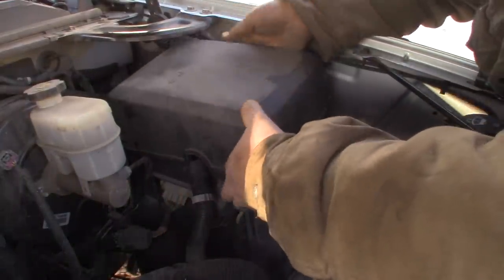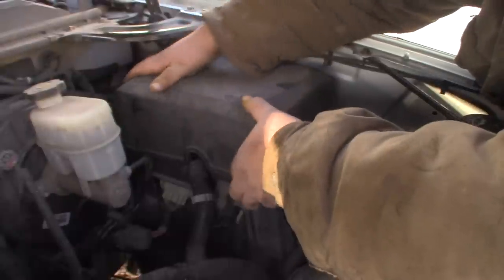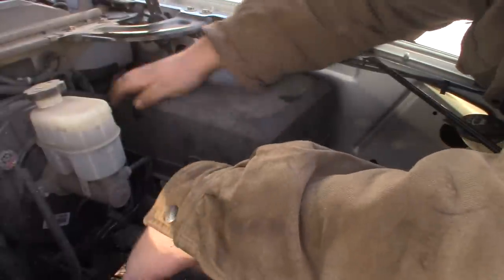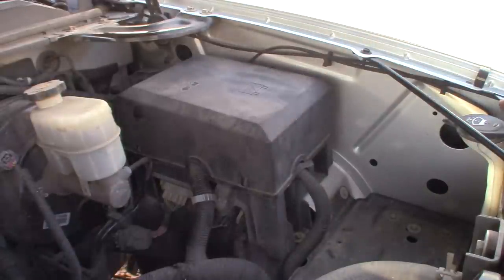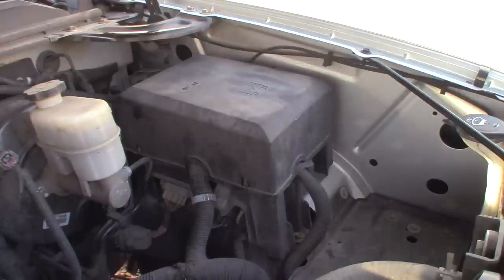It wasn't really locked on here when I took it off, so I don't know if something's wrong. There it goes. Now it's locked on. It was all loose when I took it off, so somebody never put it on right before. Okay. Gather up all my stuff. Yeah, I gotta run in and get my scan tool.